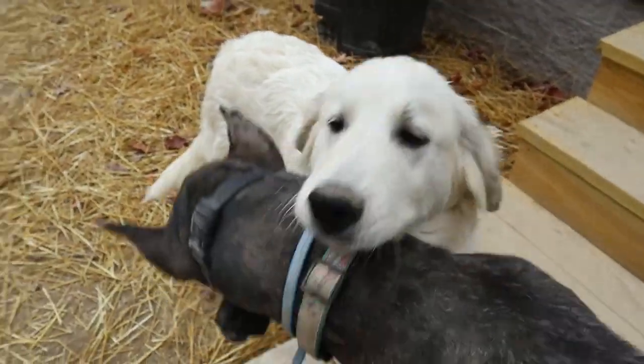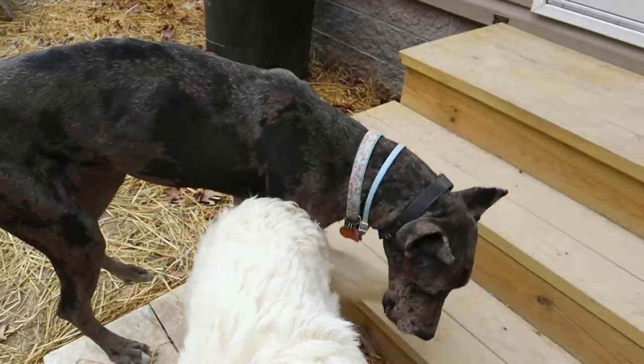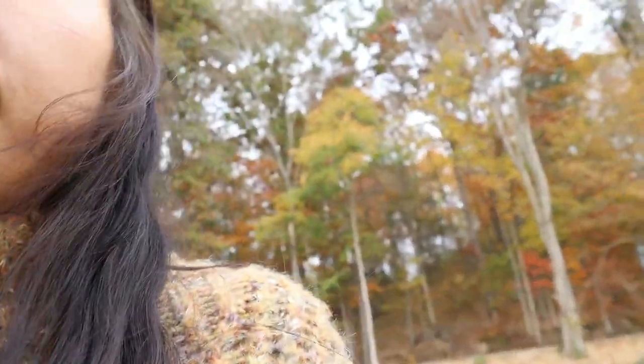There's Teddy. You guys haven't seen him in a while. There's Dixie. Dixie is actually a full-time outside dog now, and she's actually liking it out here, so I don't mind her being out here full-time now. She loves playing out here with Teddy. They play pretty much all day, but I'm going to take you inside now.